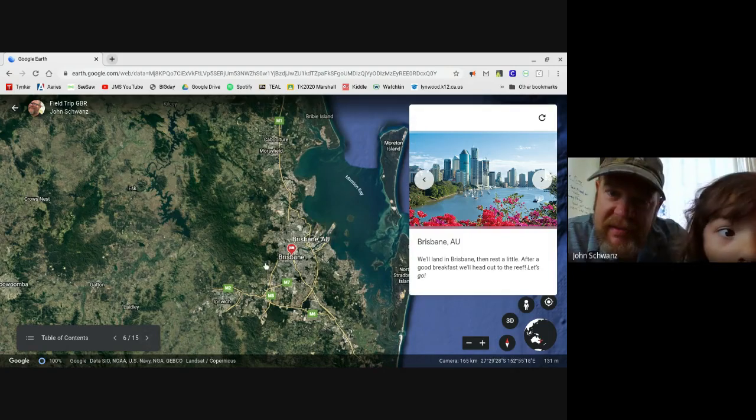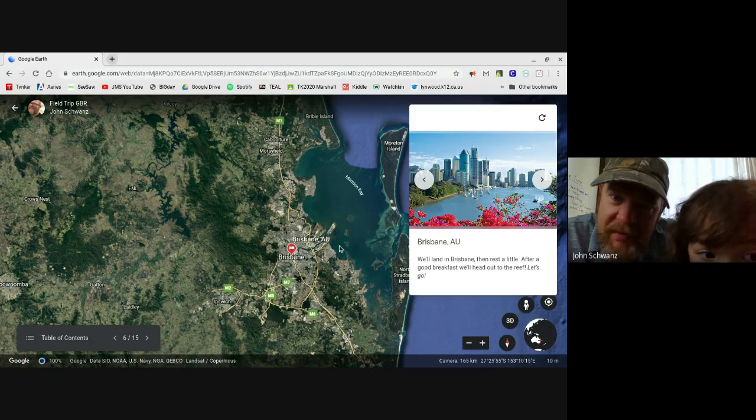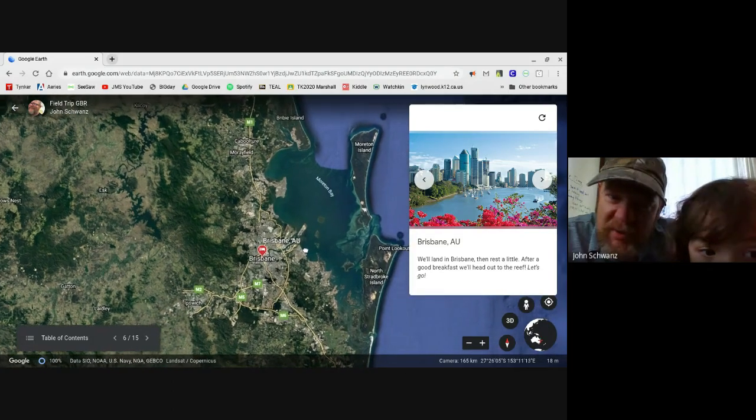Special continent, and, well, I guess you could say it's a very big island, right? We're going to land in Brisbane.